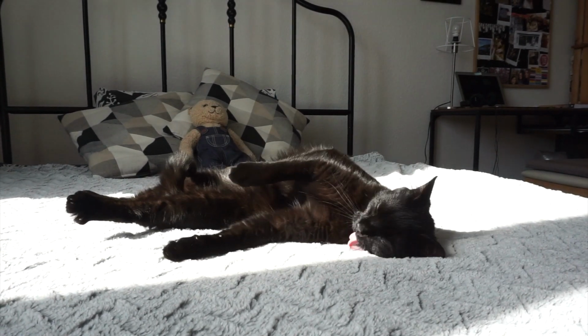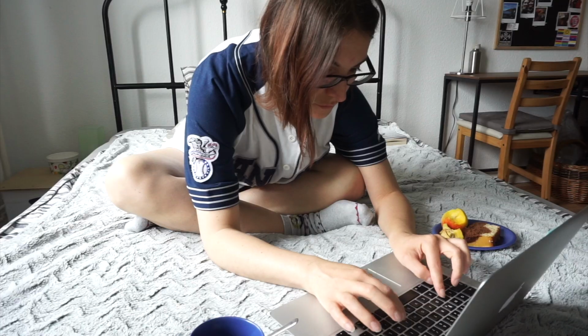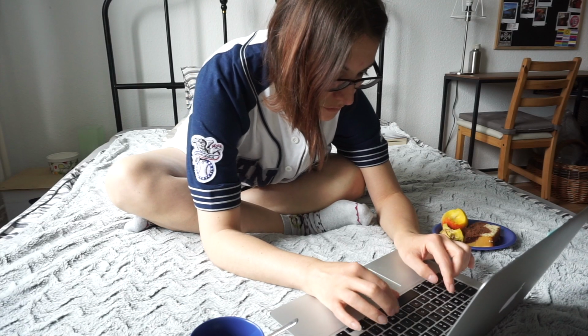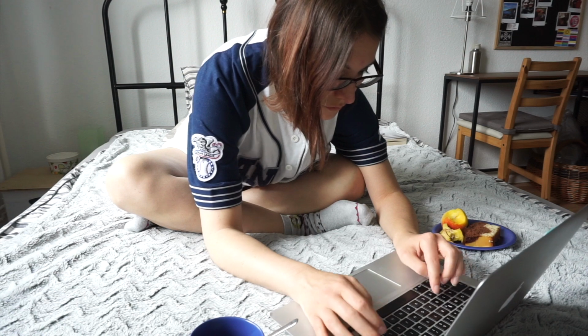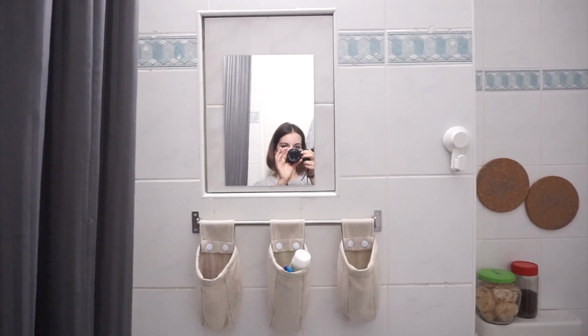I packed my whole life in a 29.8 square meters apartment, and I feel as comfortable and at ease as ever. These are my best tips to organize a studio apartment or a small space.